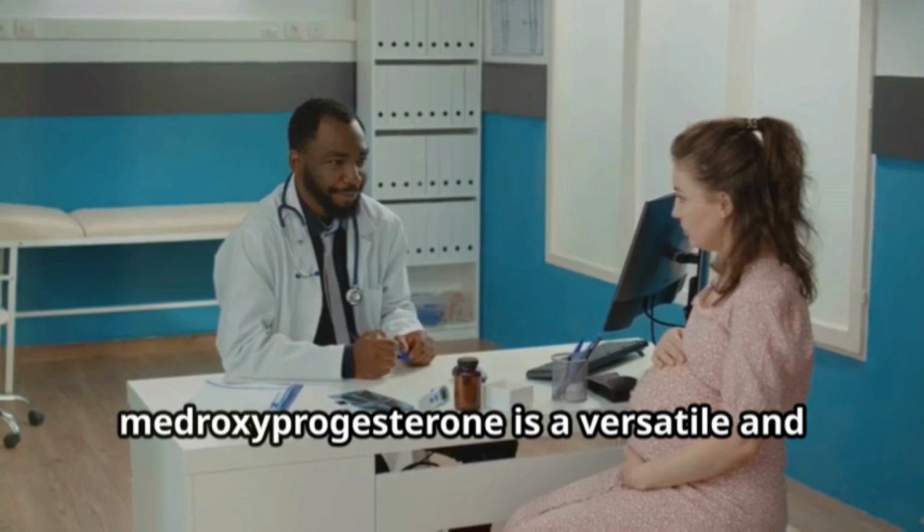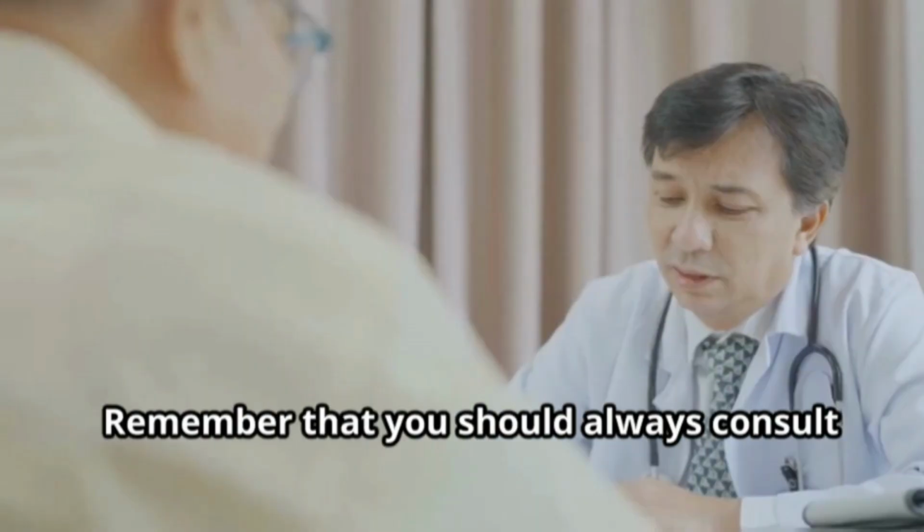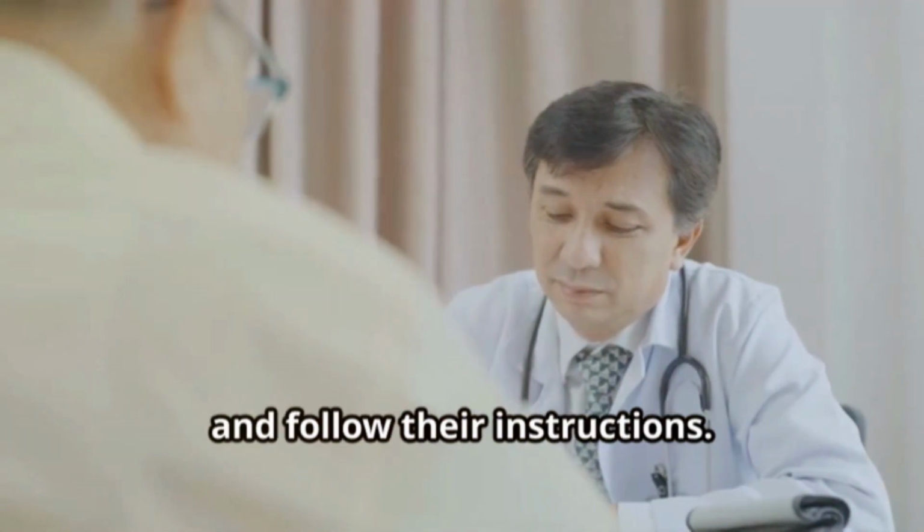cancer. Finally, medroxyprogesterone is a versatile and effective medication when used correctly. Remember that you should always consult your doctor before starting any treatment and follow their instructions.